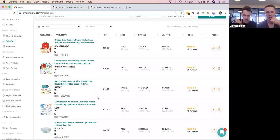Okay, so it quickly shows you the average price over that year. This number might not be the exact number that you see when you're looking at the listing, but it's taking into consideration all the price changes over that year, and it's giving you the average. It also shows you the average sales, revenue, and profit underneath in grey.